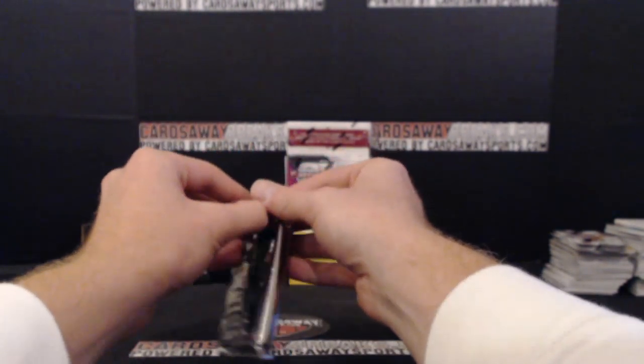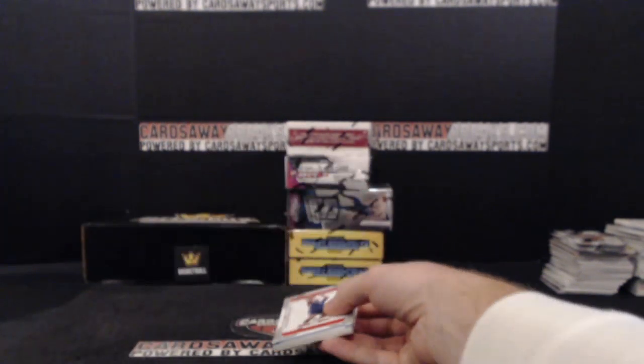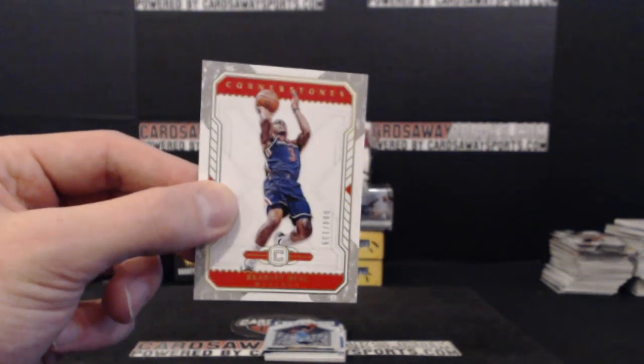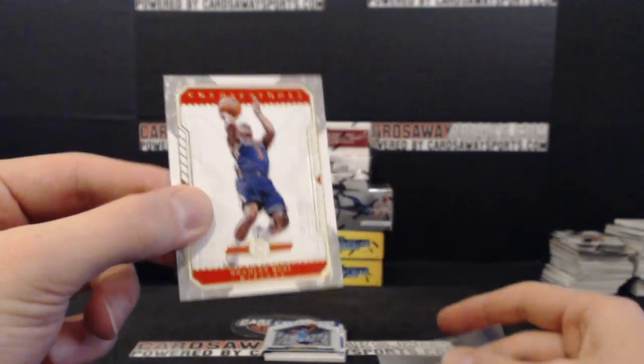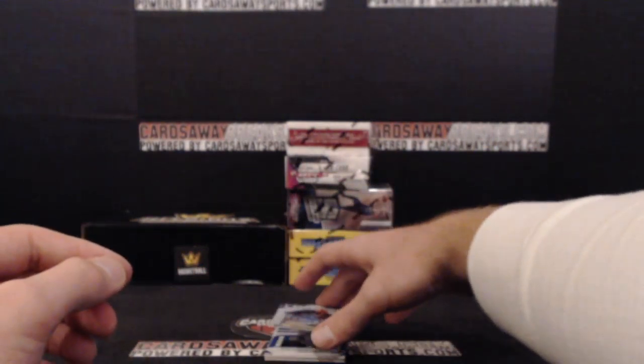Gotta get some football breaks filled up for Billy. We got some football breaks that are ready to break tonight. National Treasure's in that 20 box. We got 10 box football, and I believe we got 5 box football as well. Number 139, Bradley Beal. Startups Triple J.